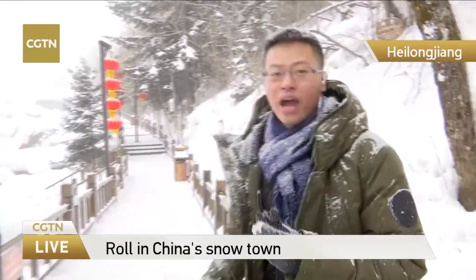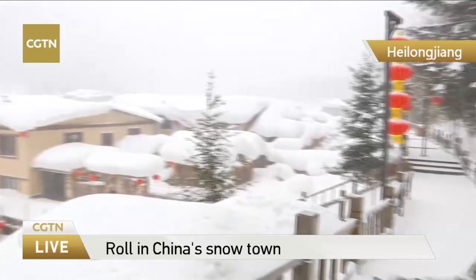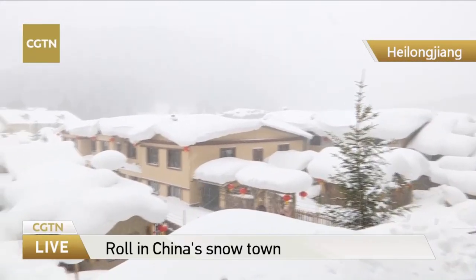And there's even fireworks. Within this village, they don't allow any fireworks because they worry that the leftover chemicals will make the snow look dirty. But outside, maybe a couple hundred meters away, they actually have fireworks every night. So especially during this time, it's all very festive and everyone is in a celebration mood.